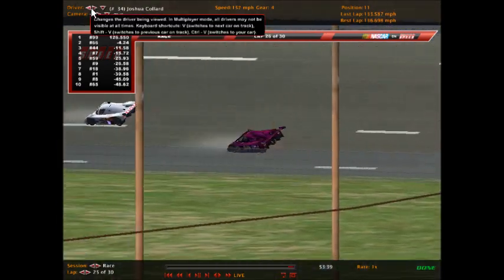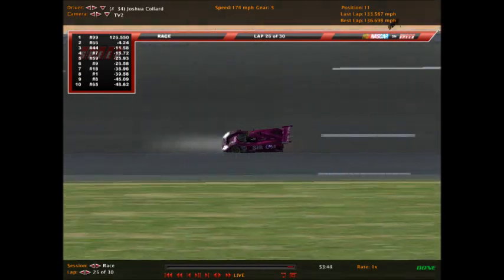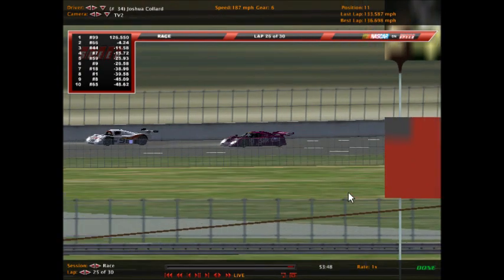I don't know if it was Collard, actually. It might have been. I'm not sure who it was. We'll look and see in replay what had happened here. Lyndon Wright took the caution flag as the leader. We'll be back after this.